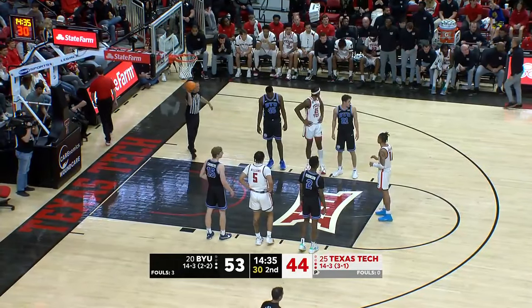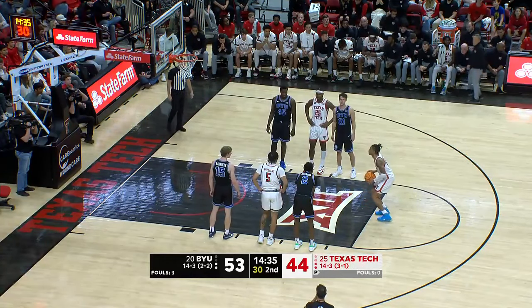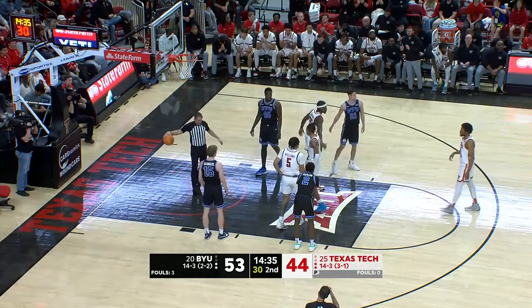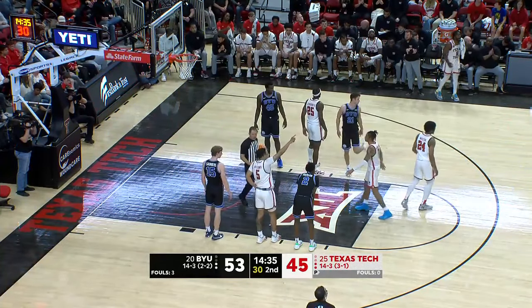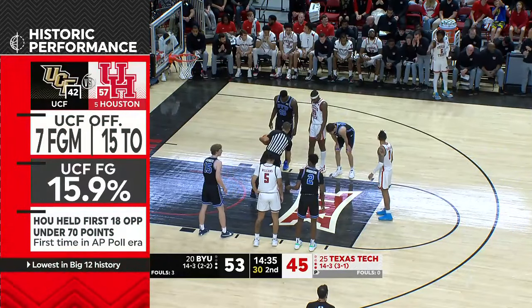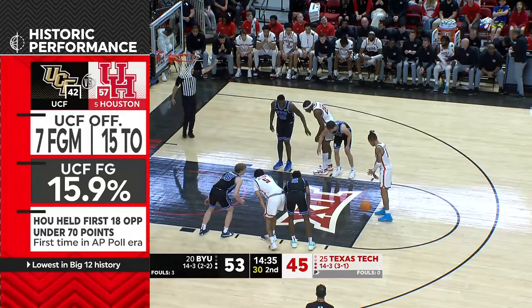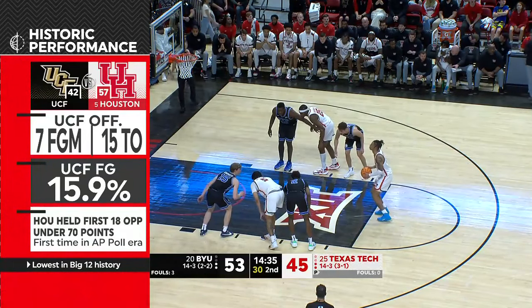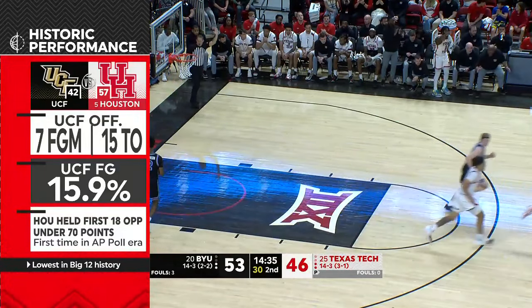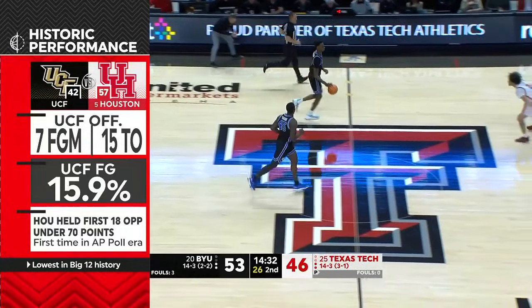Absolutely. And we got to talk about Houston, Rich. What was it? Seven field goals for UCF. They shot 16%, coming off a big win at Texas. They had more than twice as many turnovers as they did field goals. We saw them on Wednesday night beat this Texas Tech team. When Houston is playing at their best, they overwhelm you. Defensively, they play like they're playing 7-on-5.